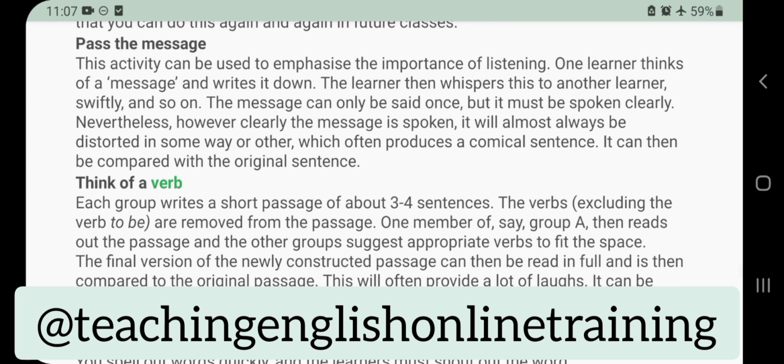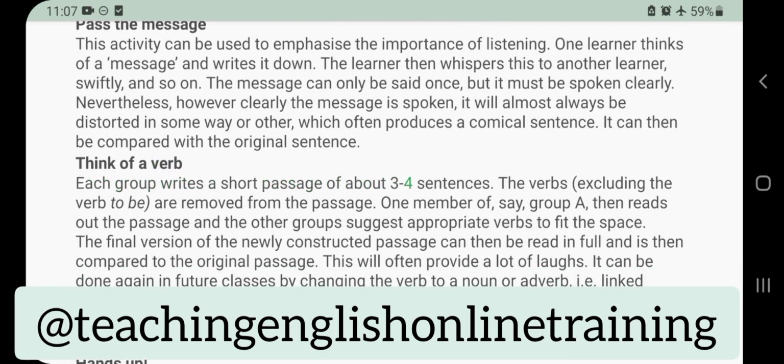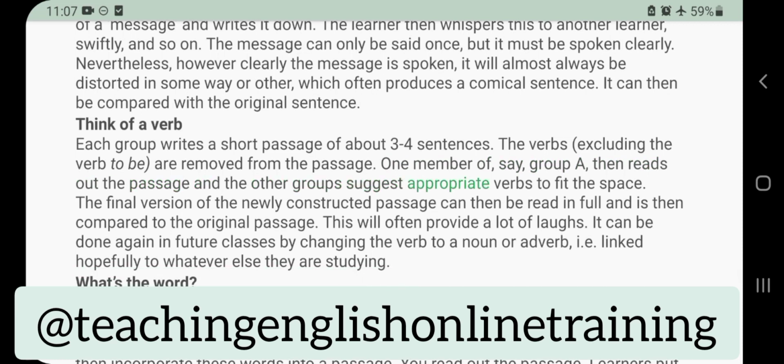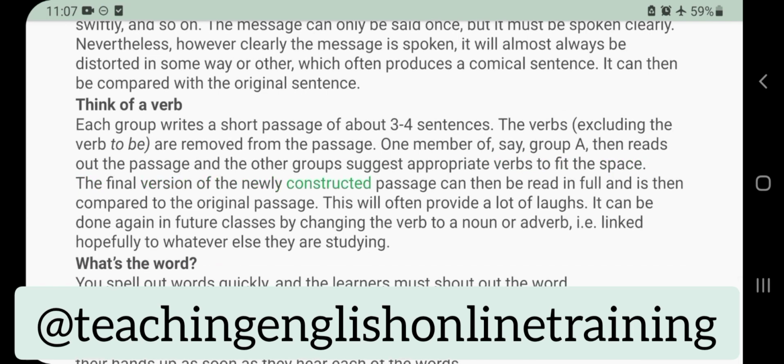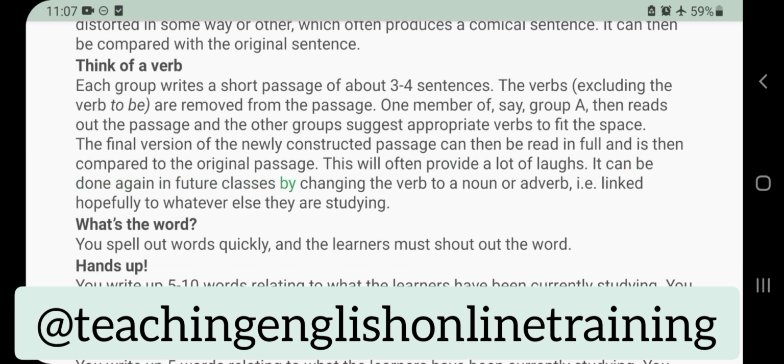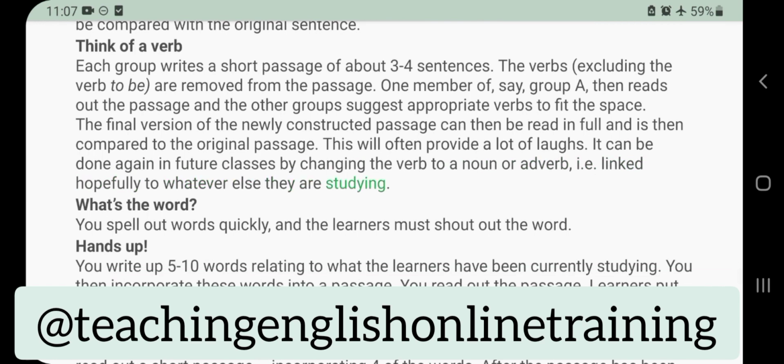Think of a verb. Each group writes a short passage of about 3 to 4 sentences. The verbs, excluding the verb to be, are removed from the passage. One member of, say, Group A, then reads out the passage and the other groups suggest appropriate verbs to fit the space. The final version of the newly constructed passage can then be read in full and is then compared to the original passage. This will often provide a lot of laughs. It can be done again in future classes by changing the verb to a noun or adverb, linked hopefully to whatever else they are studying.